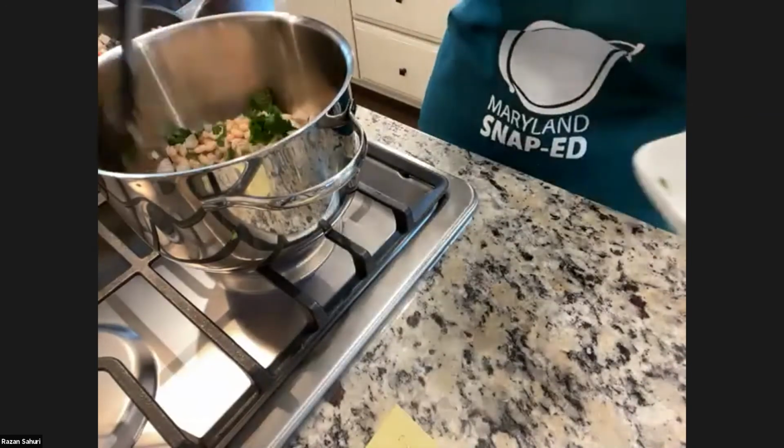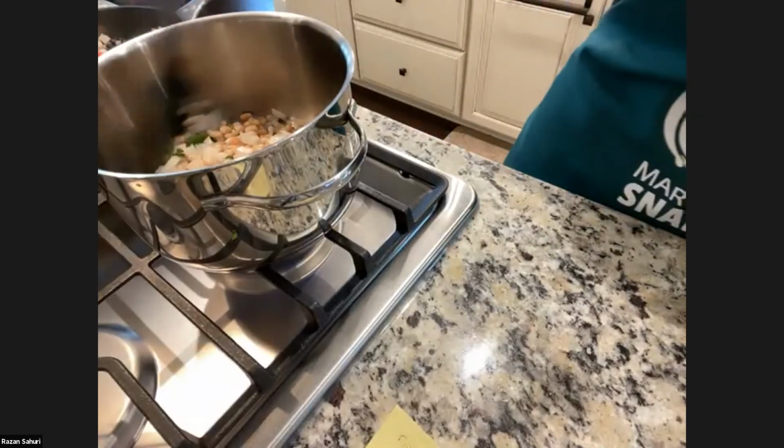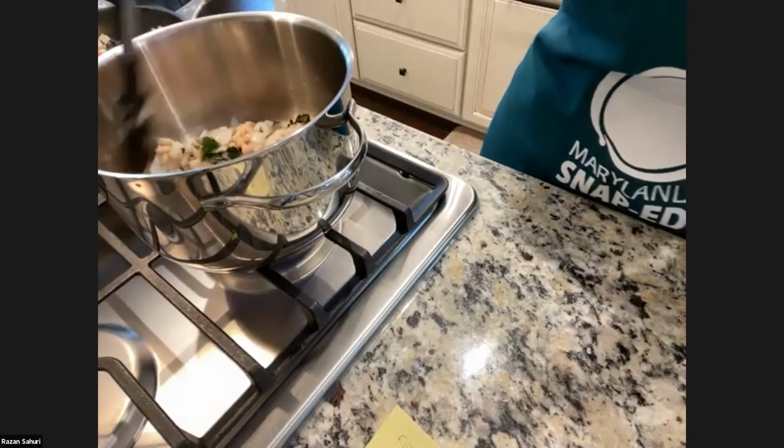It's one big spoon of parsley. And the parsley and cilantro look very similar. When they're next to each other, they're sometimes confusing.